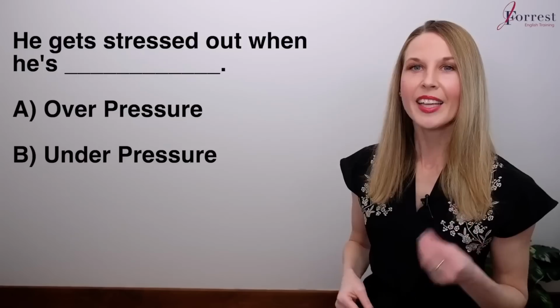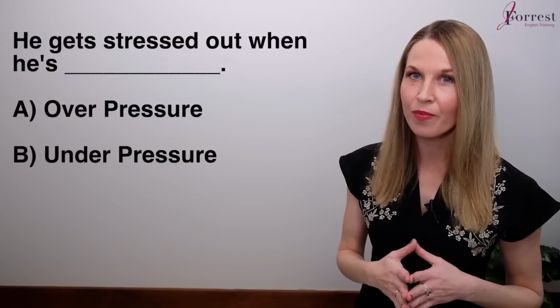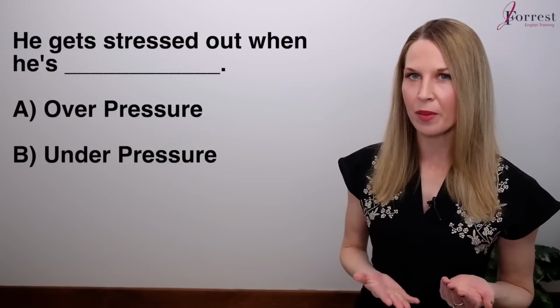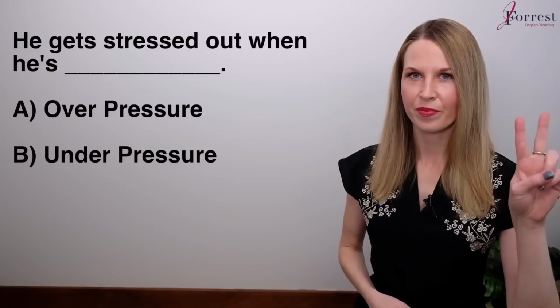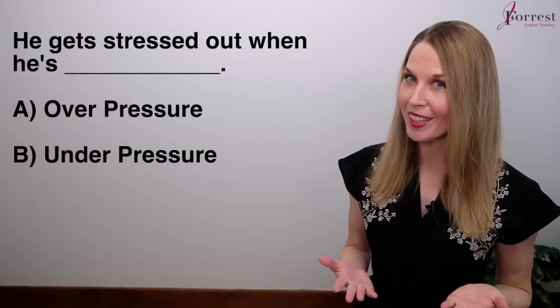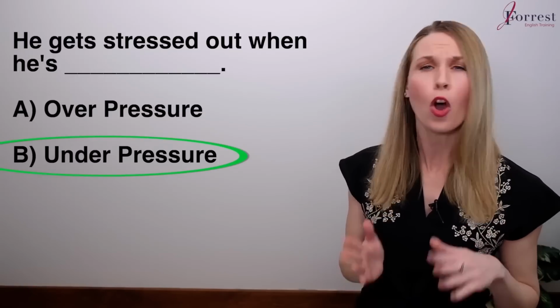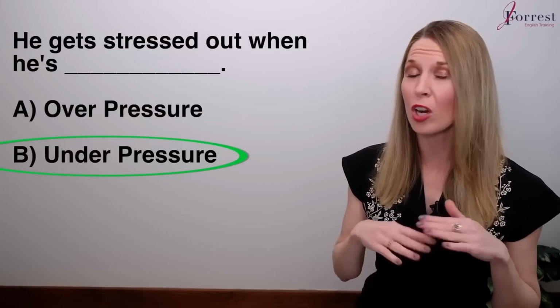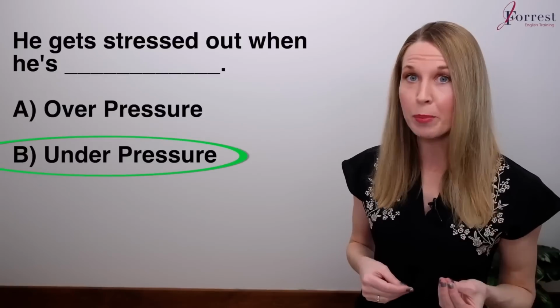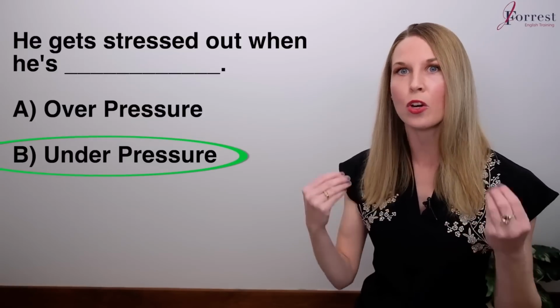Number 9. He gets stressed out when he's A or B? The correct answer has to be B, under pressure, because over pressure is the wrong preposition. The preposition you need is under pressure, to be under pressure.